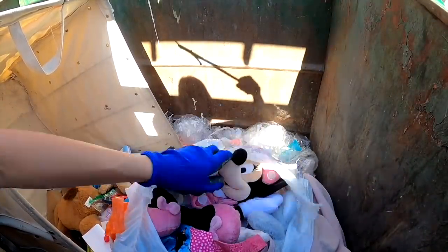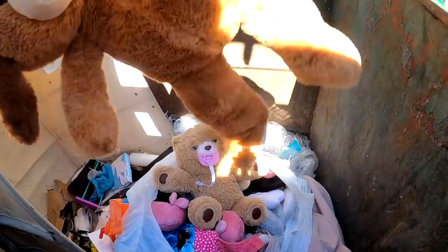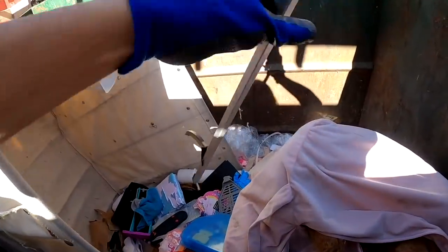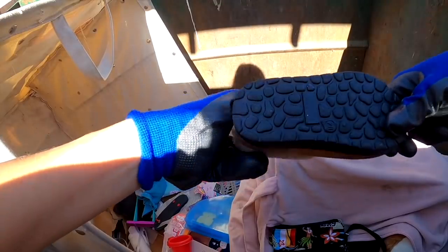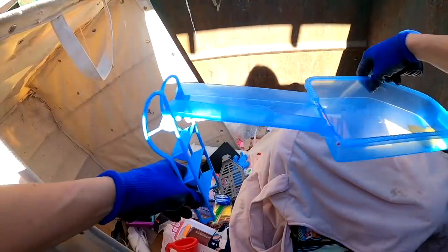Oh my gosh, this big thing probably cries. It has a little pacifier. Still has a tag on it. Man. Okay, this bag's going. This one's going in here. I can find the other one of these. So it's 20 cents. I don't know what that means. Oh, it's Barbie, whatever it is. Oh, it's a poodle, maybe.